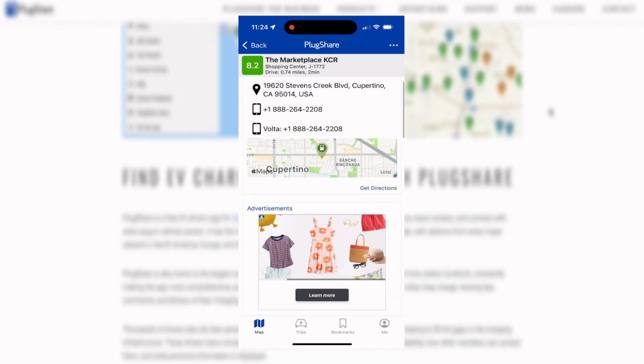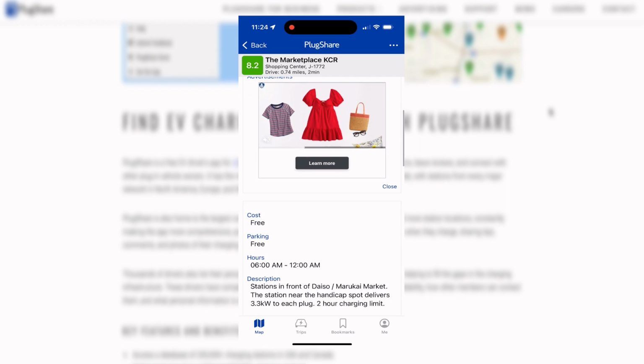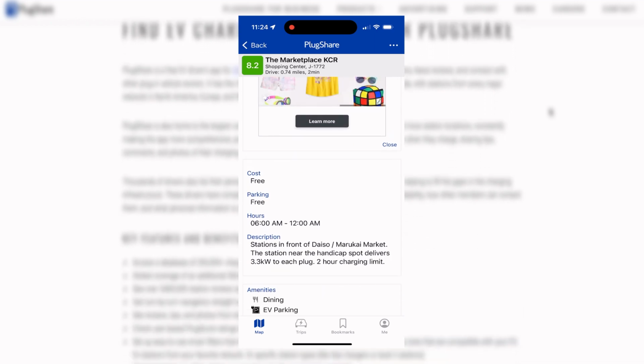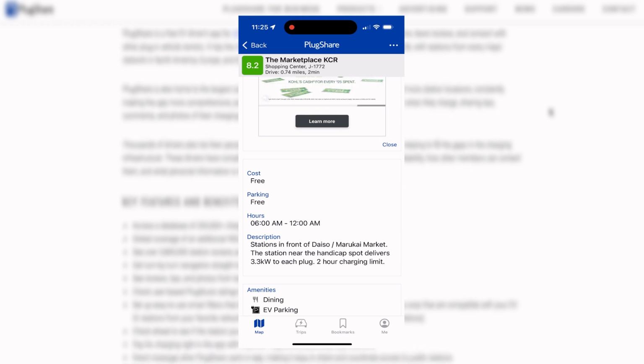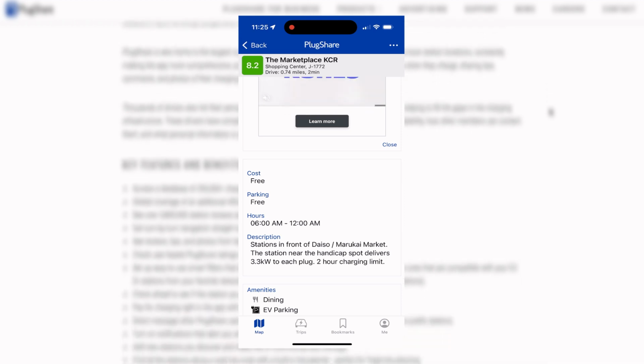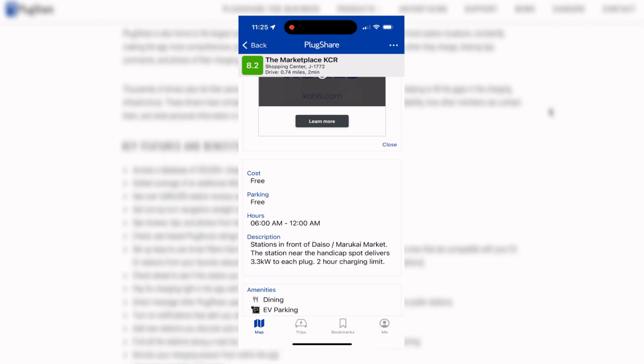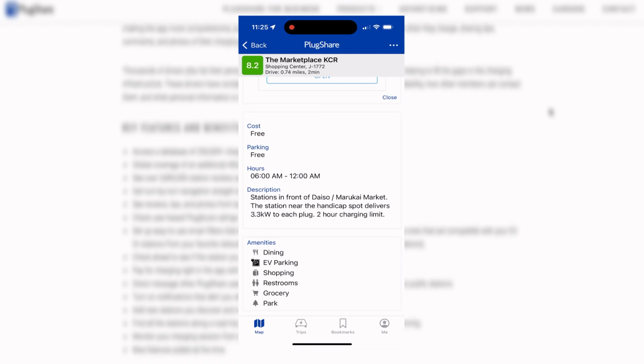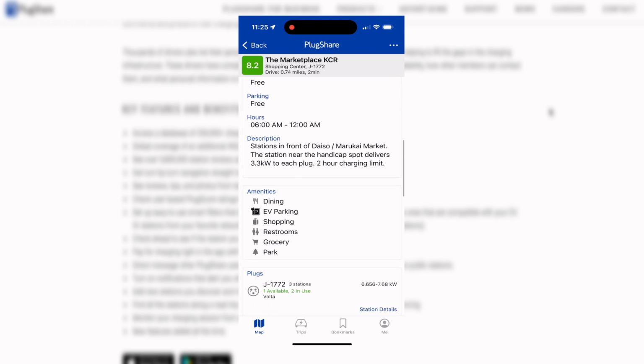It shows you the cost and parking dynamics. This is very important when traveling because there are places which give you free parking and then charge you for the actual charging, and then there are places which give you free charging and they charge you for parking, along with the hours of operation. It can have some useful information about the description of the place and the available amenities in the location. Very useful on road trips.